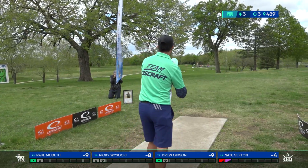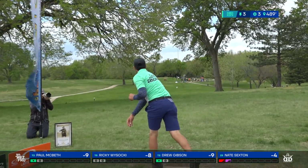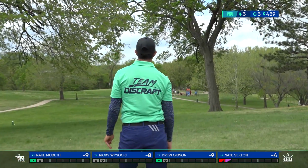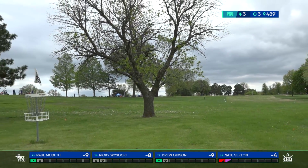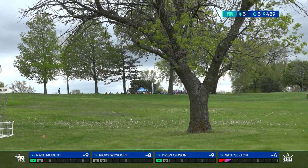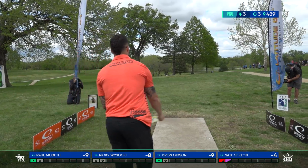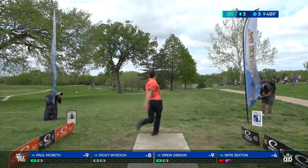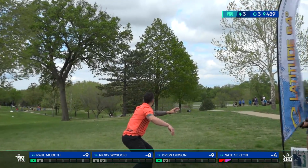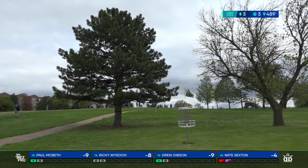This hole relative to par played 3.63 scoring average, so nearly two-thirds of a stroke over par for our MPO field. Yeah, because it's pretty tough to get yourself within circle 2 off the drive into this straight headwind, and then you're having to throw a slower shot, something that's going to be a lot more vulnerable to the wind, and that just requires a lot more touch. It's pretty difficult. That's right.